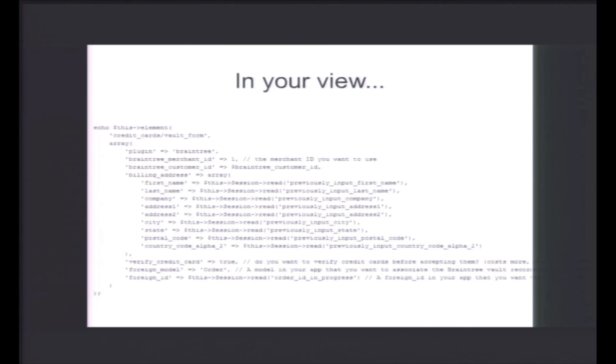In your view, there's an element that's part of the plugin that lets you just really easily send a bunch of configurations to it and render out a credit card form. And then you could style that form however you like. I'd start going through the options, but I'll get cut off in 3 seconds, so it's not worth it.